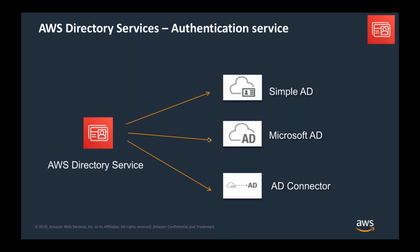Or perhaps you already have an identity, a Microsoft AD, you just want to relay authentication to that one. In that case, you will use things like AD Connector to provide authentication to your operating systems and applications back to your on-premise AD.